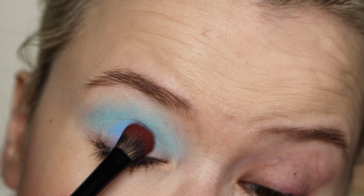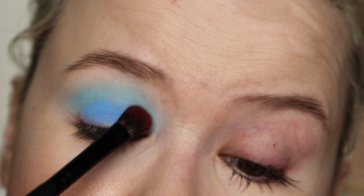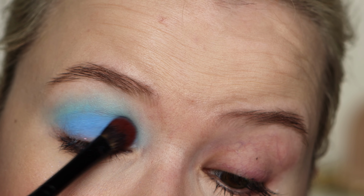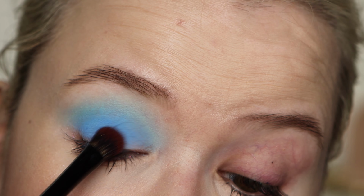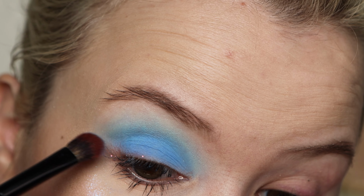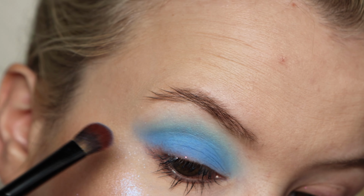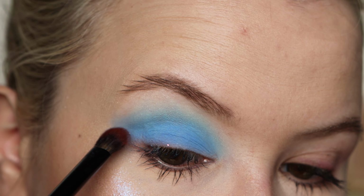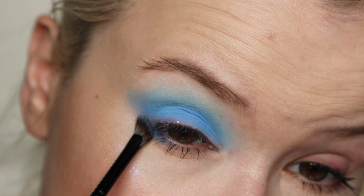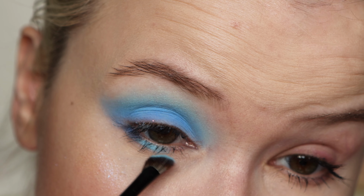Going in with Switchblade all over my lid, and this is from the Creepy Cute 2 palette. And it's just gonna go all over the lid and blend into Cold Shoulder. A little bit of fallout, hopefully that won't be too much of an issue. I'm going to take just a little bit out here. Oh, look how pastel and beautiful these are. Taking Switchblade and connecting my lower lash line, and then I'm gonna go in with Cold Shoulder under the rest.